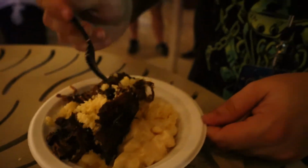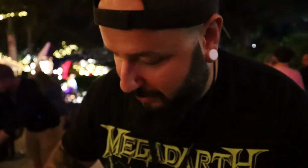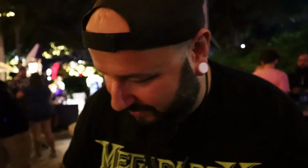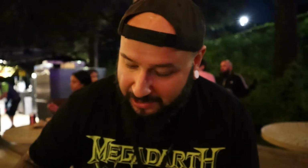This looks really, really good. They even sprinkle a little extra cheese on the top. So let's just dig right in. Oh man, this might be just a big bite of brisket. Hang on. All right, let's try that. Yeah, this is going to be a big bite of brisket. I'm going to embarrass myself either way. Here we go.